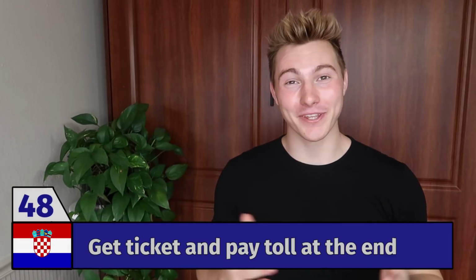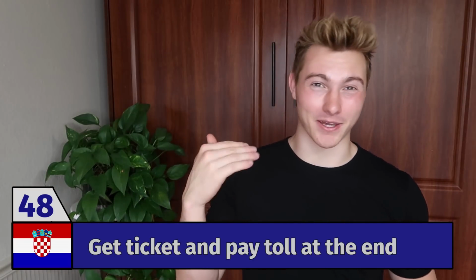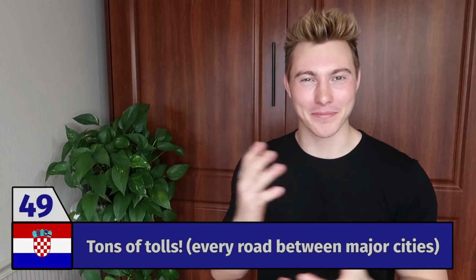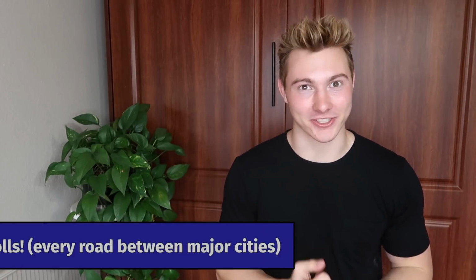Cats all over Croatia. 48, when going through a toll road, you get the ticket and then you get to the end of it and you pay, whereas in the States, you're gonna pay up front, before you even get onto the toll. Also regarding tolls, there are so many of them in Croatia. Be prepared to go through a lot of tolls. Pretty much every single highway between every single major city in Croatia is a toll.